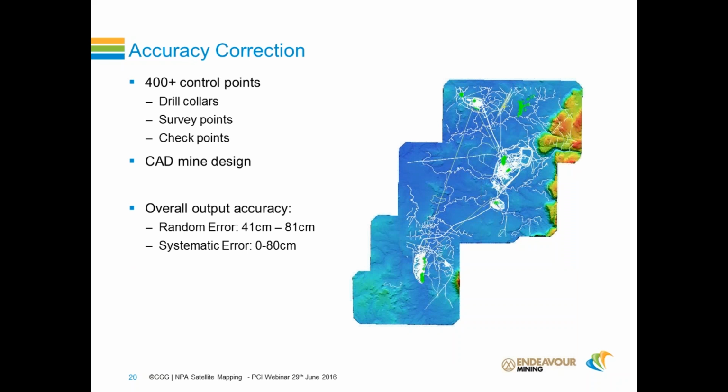Okay, so the next slide, accuracy correction for this area. What I've plotted up here, so we should all be on slide 20, I hope, is the extent of the range of data. What you'll see is a number of different green colored points, not to be confused with the green in the elevation on the eastern side of the area, but they're quite lumped together, chunks of green. We also have some white lines as well, and these are the CAD mine design drawings which we used for the horizontal positioning as well.